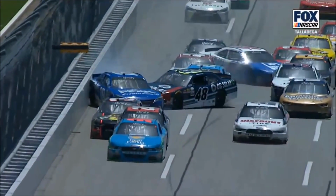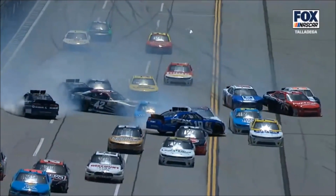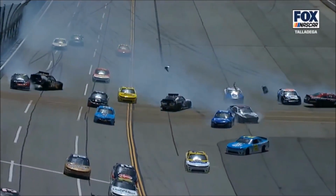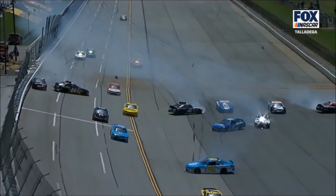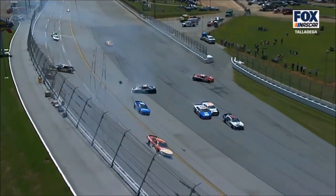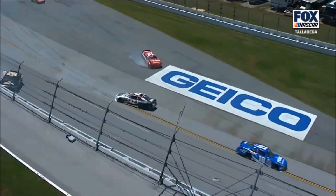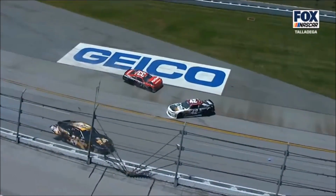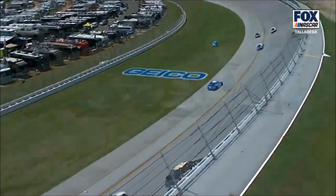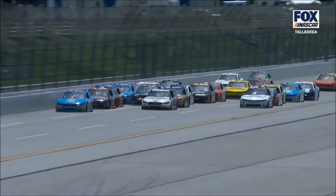Yeah, and it looked like Brennan just came up to try to get side draft, and a lot of times what happens is the guy in the middle comes up to side draft, the guy on the top comes down to side draft, and next thing you know they make a little bit of contact, and there they go. 42's Tyler Reddick, a rookie, spinning on the apron. Daniel Suarez involved. See Brandon Jones there, the red and white 33 with damage on the front end. Looked like the 42 of Reddick was able to stay off the wall, didn't have any heavy contact.